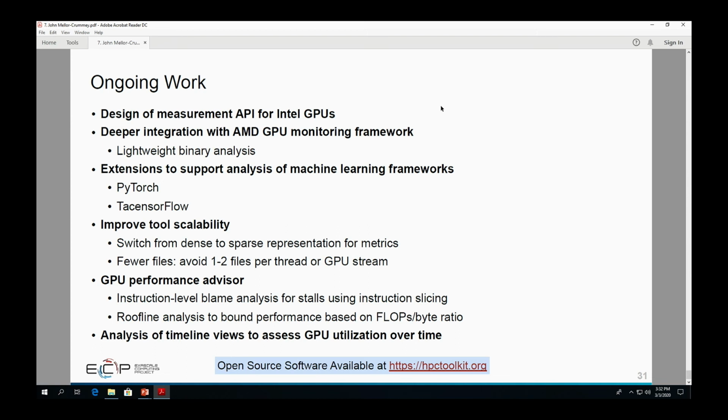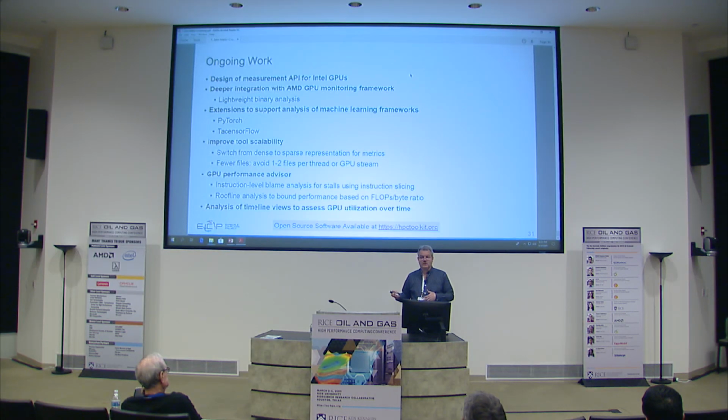It turns out that these frameworks have huge binaries that are gigabytes. So doing the binary analysis is a chore, and we do it in parallel in order to accelerate it. We're working on improving the scalability of our tool. It used to be that when we were collecting just a few metrics for the CPU, a dense representation was fine, but now if we have hundreds of metrics for the GPU, we don't want to have hundreds of metrics for everywhere in our calling context tree. My student Karen Zhao, one of the K2I fellows supported by Exxon, is working on a GPU performance advisor that does analysis of the machine instructions and roofline analysis of the GPU code. And finally, we're working on analysis of these timeline views to get a better understanding of the GPU utilization over time.